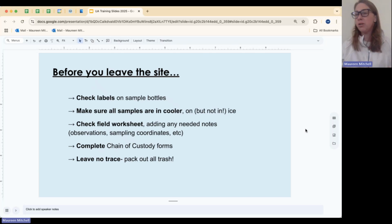Check your field sheet. Make sure you circled all those observations. Make sure you have that chain of custody filled out, noting what exact time you took those samples. So the time will be slightly different because it usually takes a minute or two to go through each sampling one. And please pack out the trash.